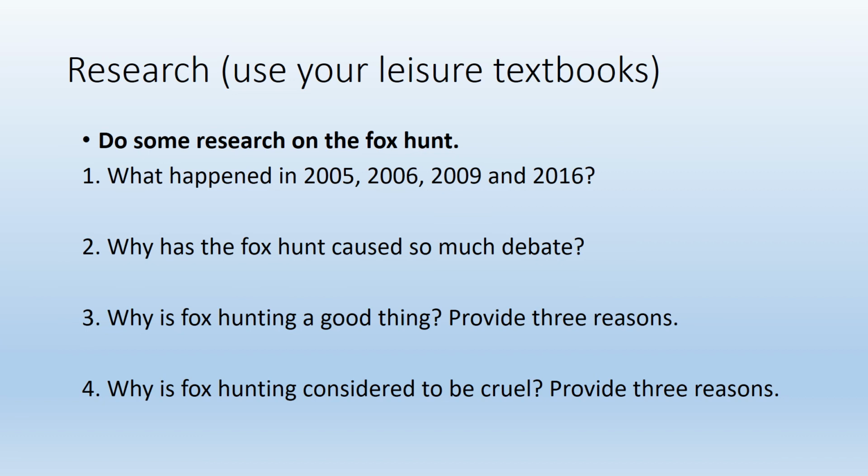The following 4 questions need to be written down and answered. So go ahead and write down what happened in 2005, 2006, 2009, and 2016 to do with the fox hunt. Question 2, why was the fox hunt causing so much debate? Number 3, why is fox hunting a good thing? Provide 3 reasons.